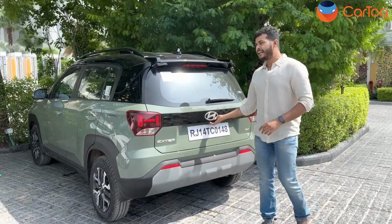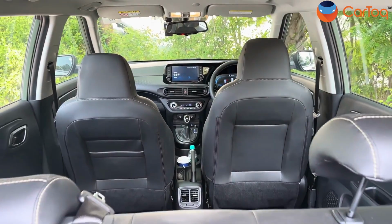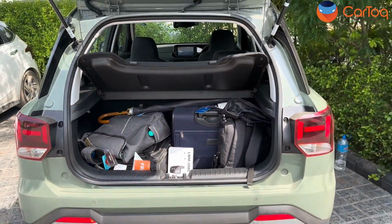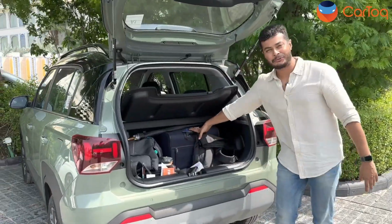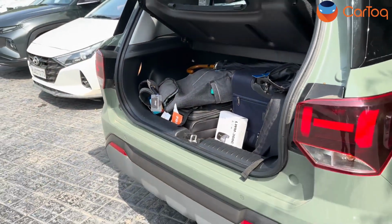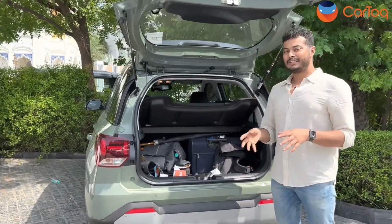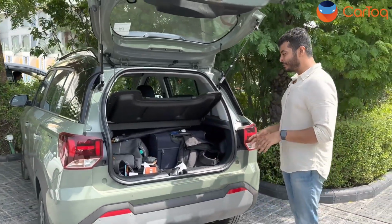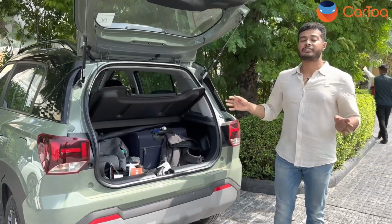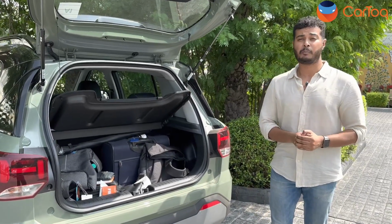Now to open the boot, you get a button right here. You just press it once and it opens up to a space of 391 liters. What does that mean? Well, it means that you can put 2 overnighter suitcases and a lot more luggage, right? You can see right here, including an umbrella. Even though it is sunny today, we are carrying an umbrella just because it is monsoon season and you never know when the rains come pouring. So you see how Hyundai has packaged the Exter very optimally to get you all the space that is possible.